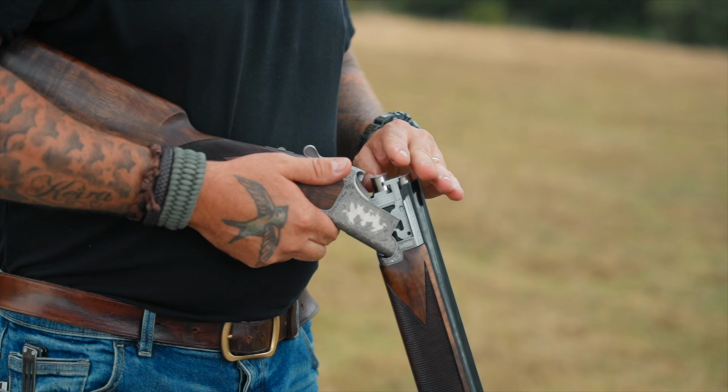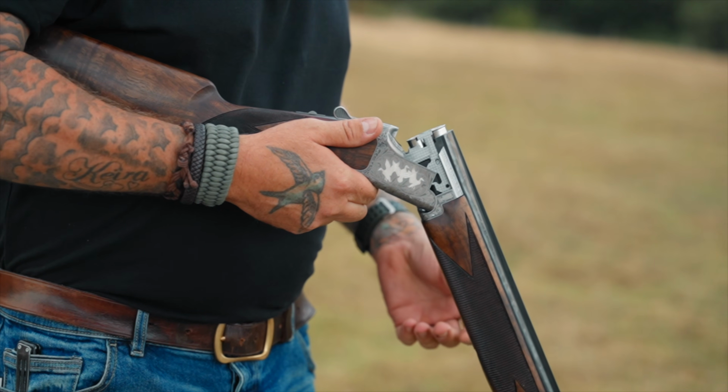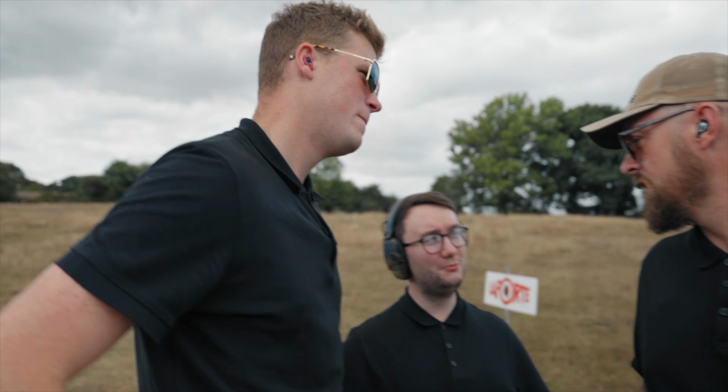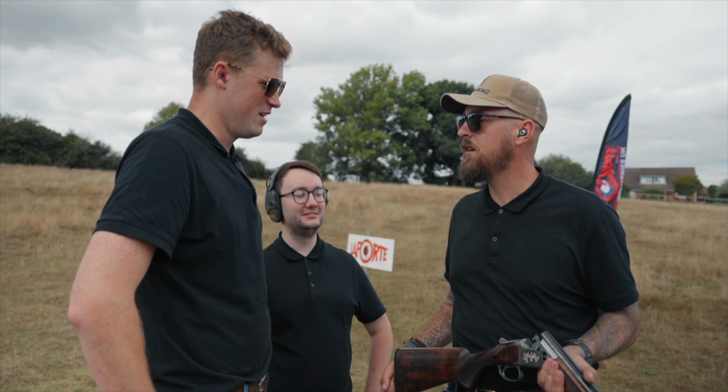I'm going to put my hands up that you have brought the most elegant looking gun, but if we'd all brought 20 bores, it's probably slightly outside of the rules. I would have thought that a 12 bore was the rules. No, a game gun. Nobody said anything about 12 caliber.